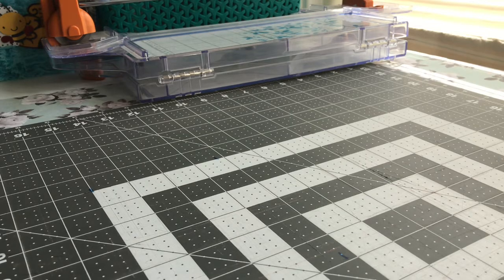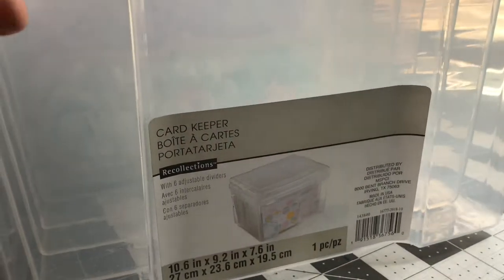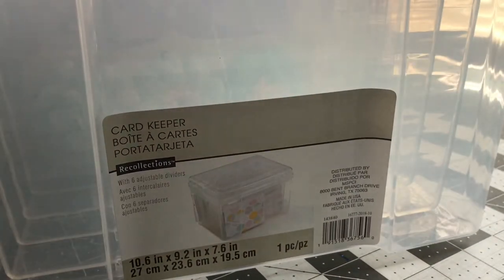I also ordered this, and this is like, I don't know, like a card keeper. It was originally 7 something.